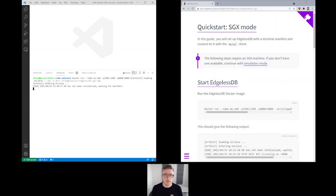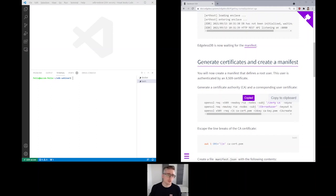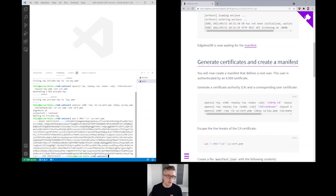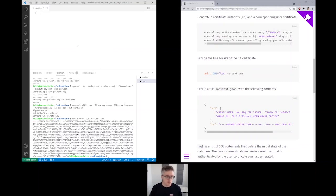Okay, so let's give it a manifest. And for that, we first need to create a couple of keys and certificates. And if you have ever used TLS and created some keys, you'll probably be familiar with the OpenSSL tool. Here we are creating a certificate for a user called root user, and that certificate is issued by some root CA. And in order to create the manifest, we need to get rid of the new lines in the CA certificate. And now we are good to create the manifest. Let me save that as manifest.json. And copy this over.